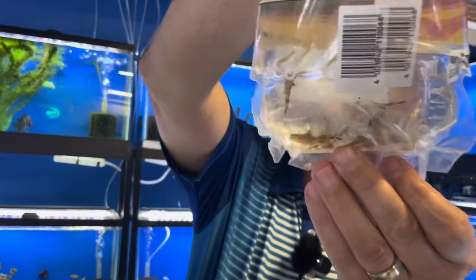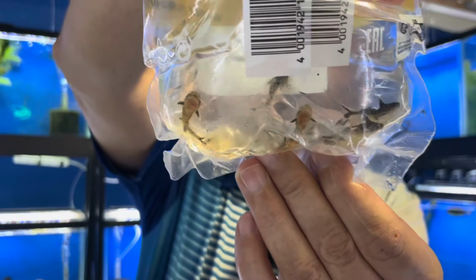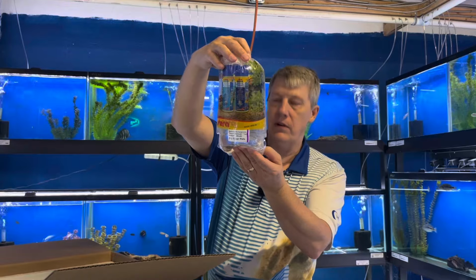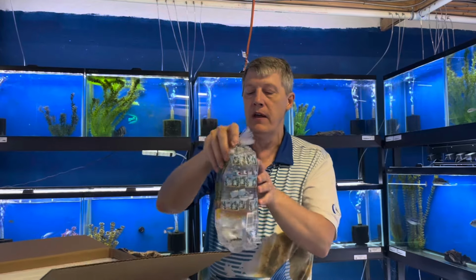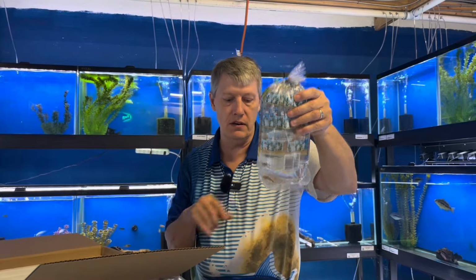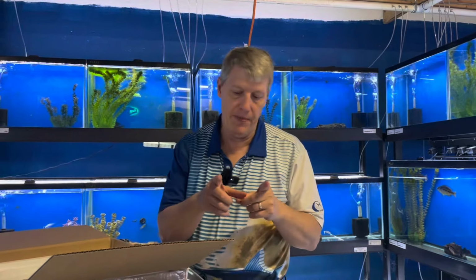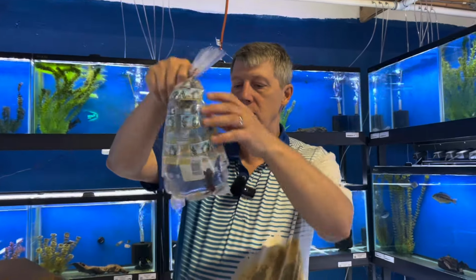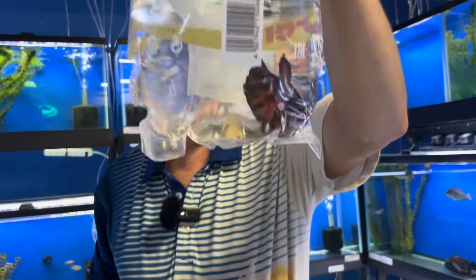Here's the dwarf petricola synodontis, or the African cat. The dwarf petricola, also called the Lucipinnis synodontis, is the smallest of the leopard synos. You only get about that big, so very, very fun fish. Community oriented in general. They can go in just about any tank.